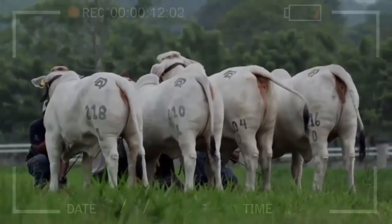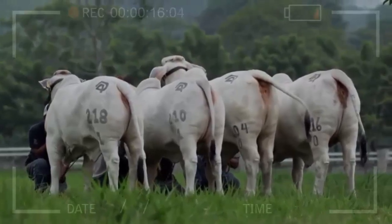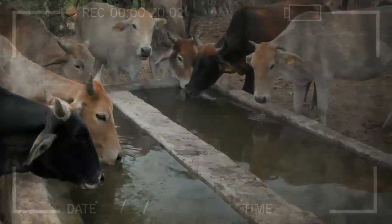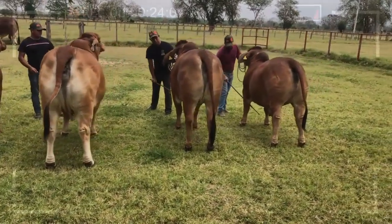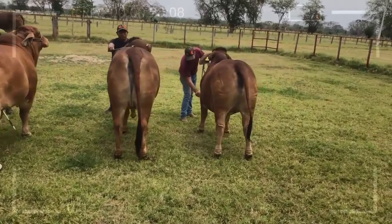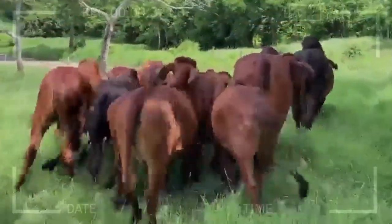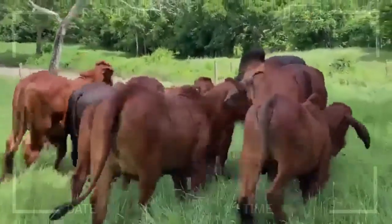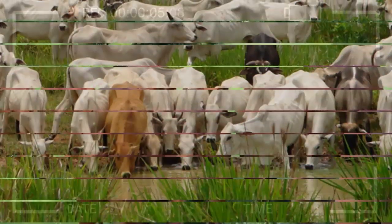Provide shade and protection from the sun. Cattle need protection from the sun and excessive heat. Provide shade so that the animals can rest and reduce their exposure to direct sunlight. Additionally, it is important to ensure that water is available near the shade so that animals do not have to move too far to drink. Clean waterers regularly. Waterers should be cleaned regularly to ensure that the water is clean and free of contaminants. Cleaning should be done regularly to avoid the accumulation of bacteria and other contaminants.